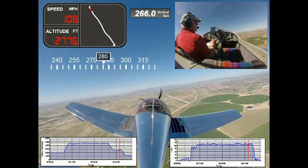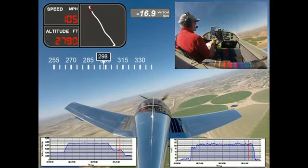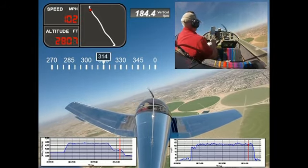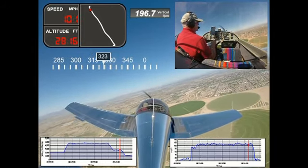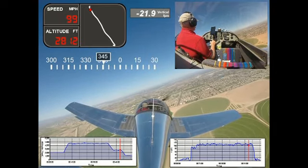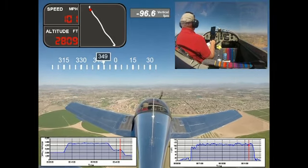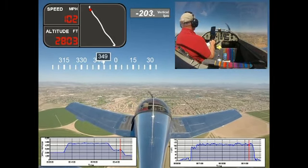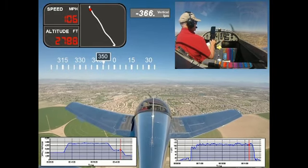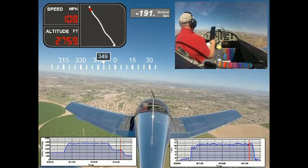Chandler Tower, experimental 316 Julia Lima, 6 south, inbound landing, Mike. Experimental 316 Julia Lima, Chandler Tower, hi Dan. Hi Dan, 62 Lima. Experimental 316 Julia Lima, enter right base, runway 4 right, cleared to land. Right base, 4 right, cleared to land, 62 Lima. Chandler Tower, information November current, Chandler Tower 3004.